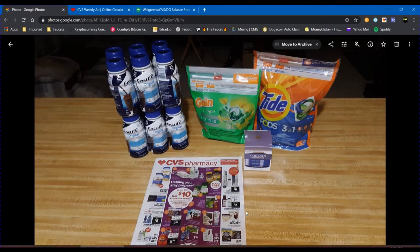Alright, so like I said, I had some CVS coupons sort of glitch on me and work in my favor. I would have had an even better deal if this L'Oreal facial care deal didn't have any restrictions on it. Let me start with that deal first and explain how I did the Gain, Tide, and the L'Oreal.